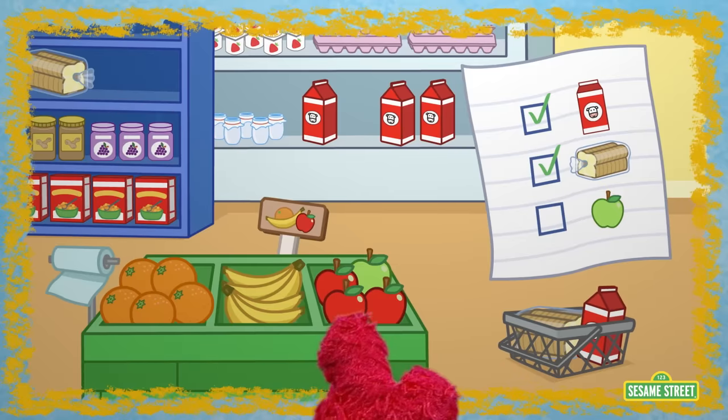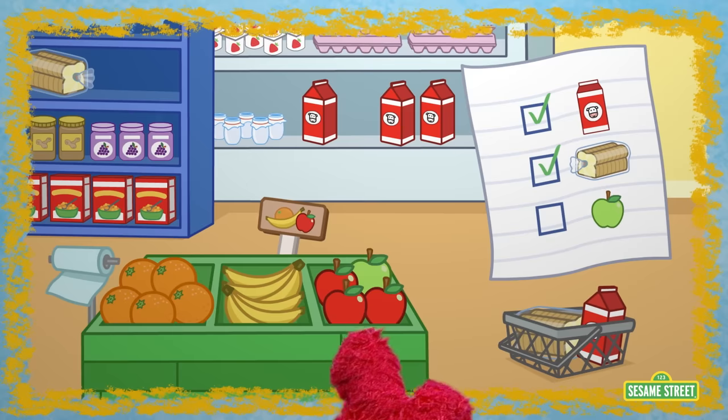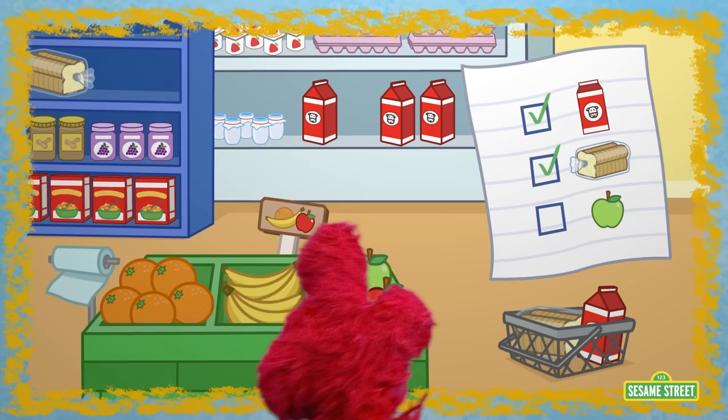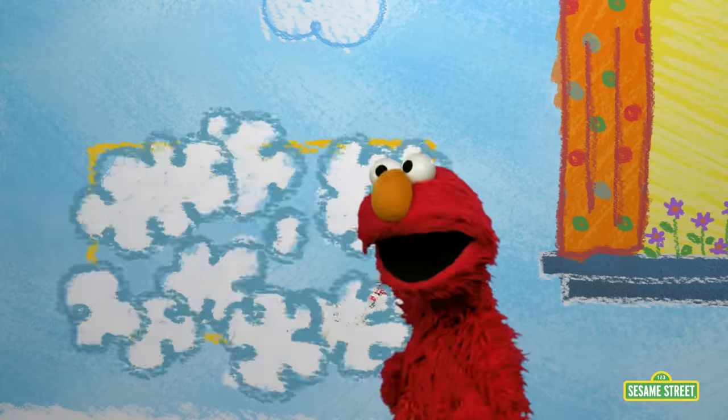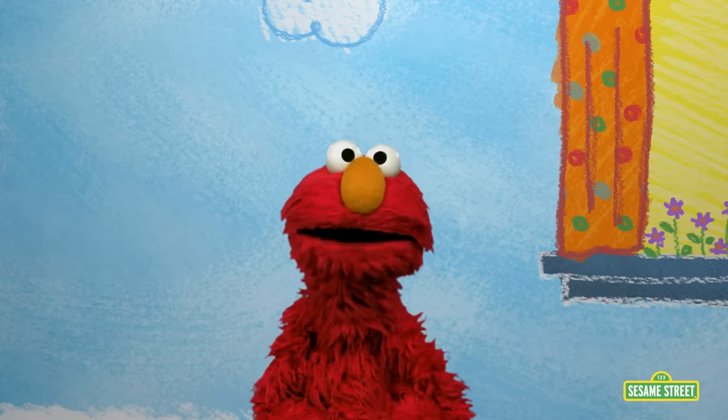Here's an apple. No, that's a red apple. You need a green apple. Oh, right. There it is. Yay! We found everything Elmo needed on the list. Wow, there's lots of different things to do at the supermarket.